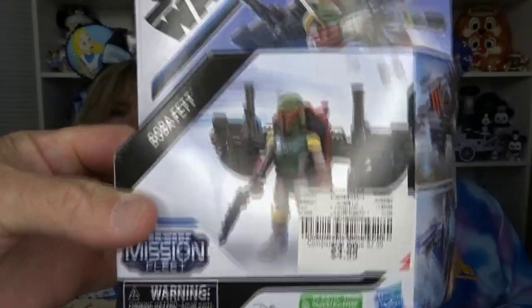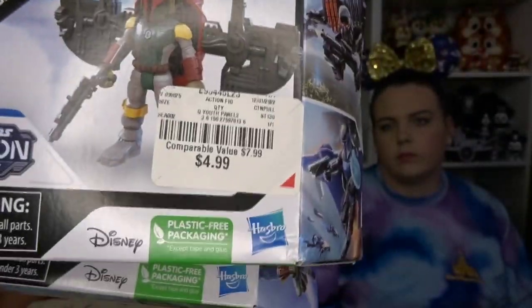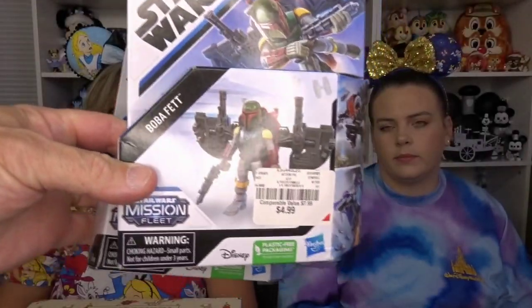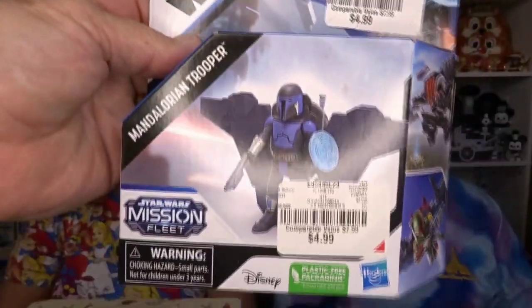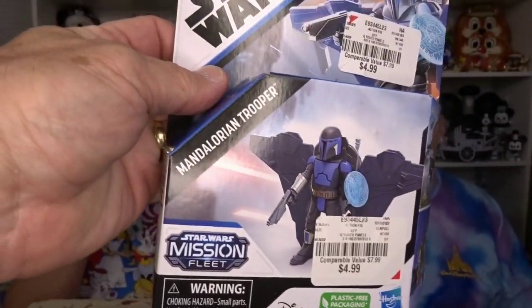But wait, there's more. I'm going to geek out a little bit. I found these in Georgia when I stopped in the Burlington there. They're $4.99, compared to a value of $7.99, but in the parks they're selling for, I think, $12.99 or $9.99. So you got Boba Fett and then a Mandalorian Trooper.